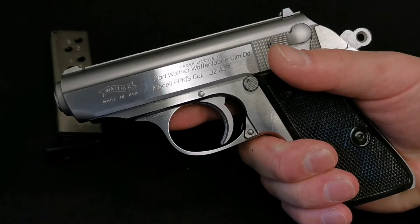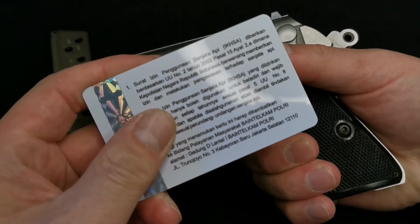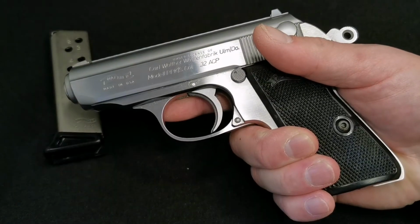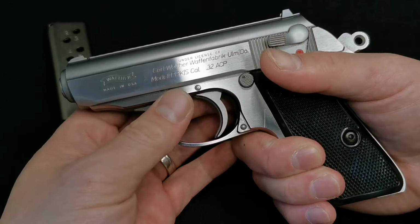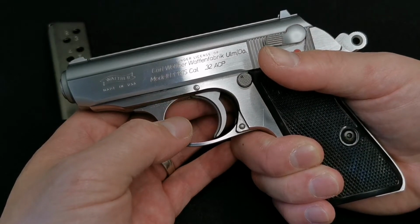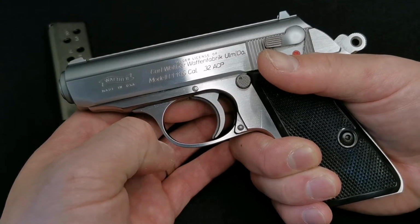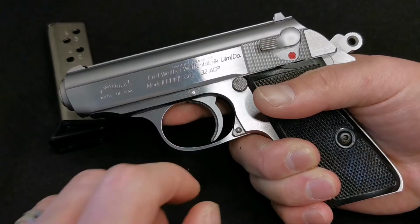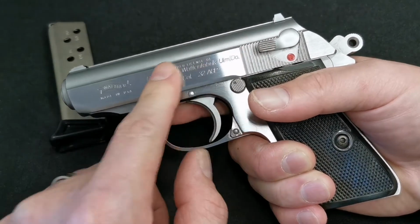All right, so as you guys can see, this gun has a permit. This is the permit. I'm not going to show the information behind. The permit is basically equivalent to an American CCW permit, concealed carry weapons permit. So you are not allowed to open carry this gun. You have to conceal it. Anytime you actually pull it out, you have severe consequences.